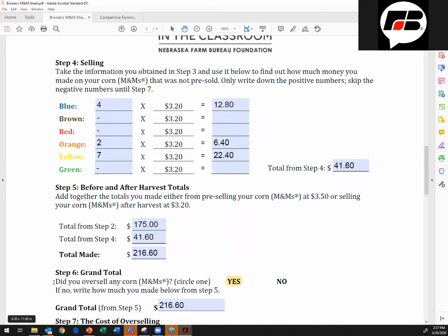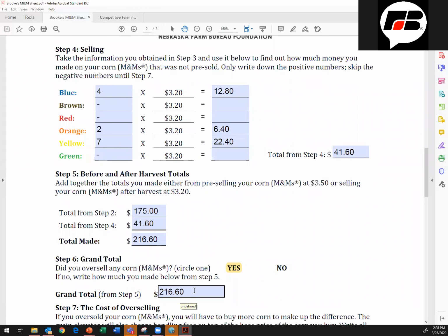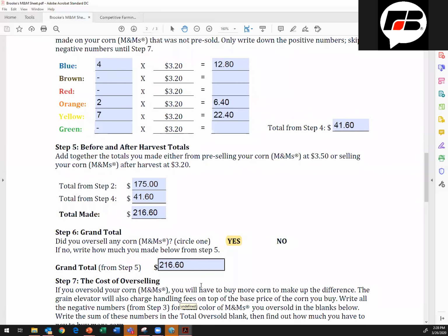Step 6, the grand total. Did you oversell any corn? I did. So I circled yes. If no, write how much you made from step 5. I went ahead and wrote in step 5 right here. This is the grand total, $216.60.